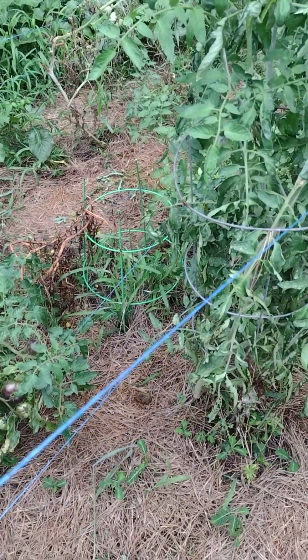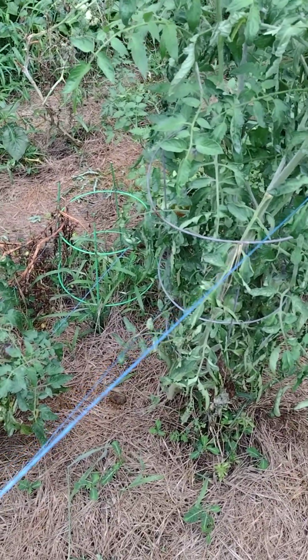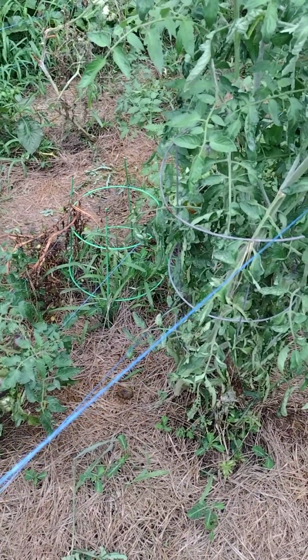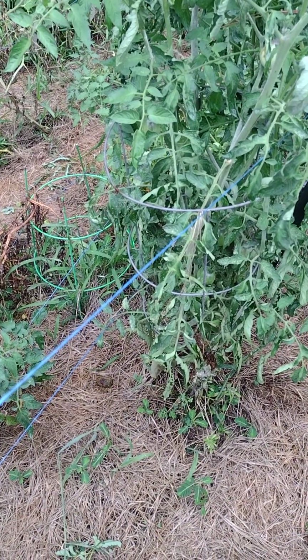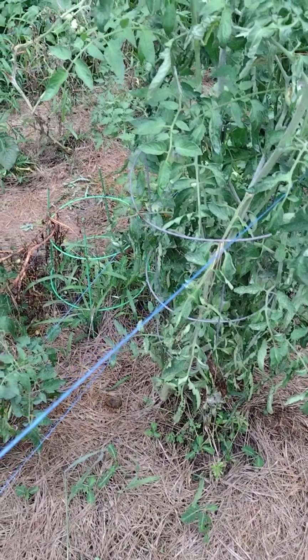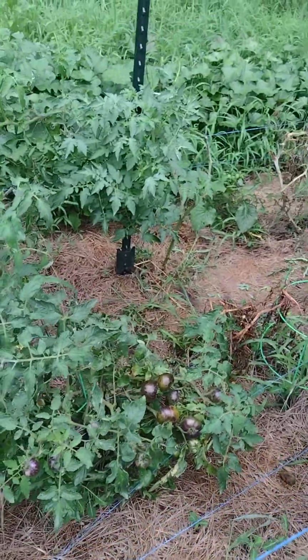I won't be planting tomatoes in this area again. My tomatoes will probably be in raised beds next year. I have to figure out what I'm going to put in this area. Might do okra again or something. But I won't be doing tomatoes in this area for about 3 years or so.